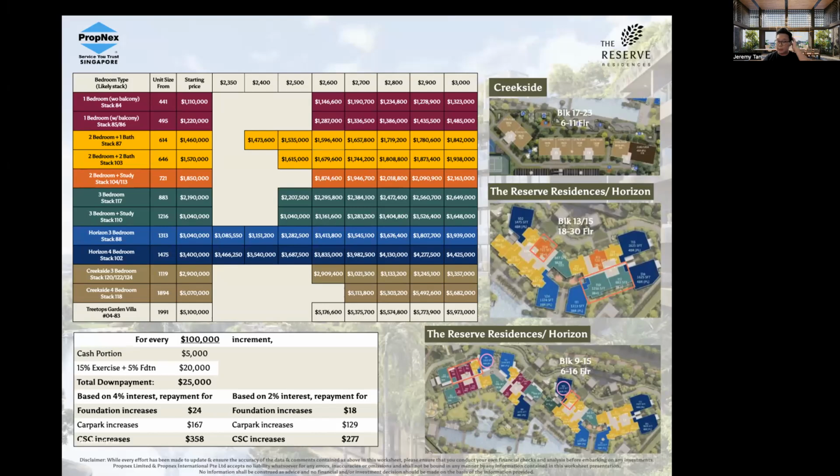So I haven't touched on the Creekside units yet. If you have clients looking at Creekside units, right, the show flat unit is not available for sale. What is available for sale currently would be stack 119 and 120. 119 comes with a private lift, right? Stack 120 will be 3-bed, 2-bath. 120 and 119 is by and large the same, but 119 adds in the private lift. Okay, so we keep it simple, 3-bed, 2-bath, stacks will be 119 and 120.